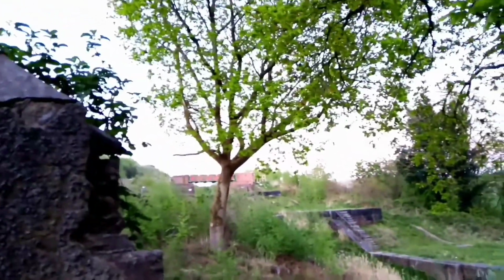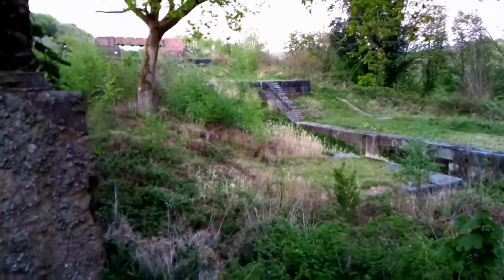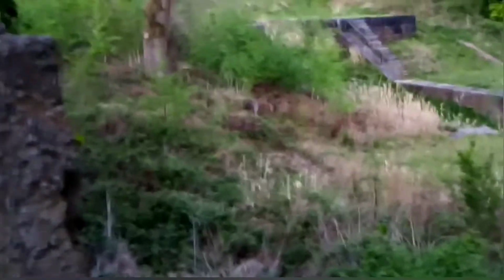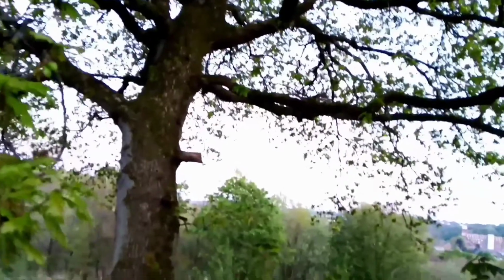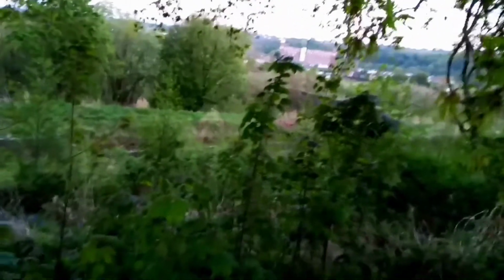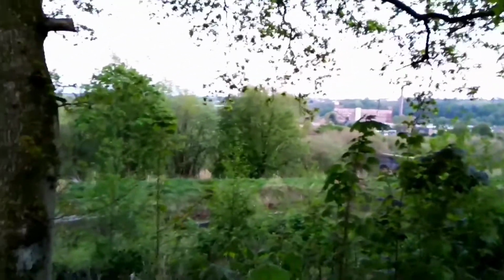And this tree here, in the middle of the frame now, at the bottom you can see some red bricks, that's where the old lock house used to be, lock house cottage. This tree would have probably been in its garden. I don't know how old, I don't know when it was demolished, that's a joke. But yep, the locks go down off, and over there's a mill.